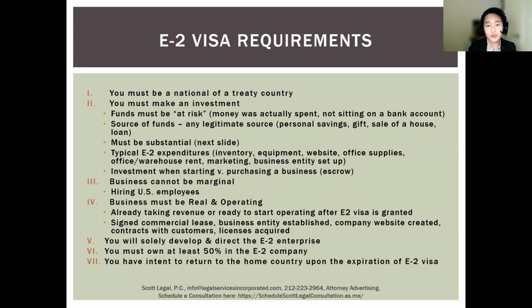So for example, the source of funds can be your personal savings from employment, in which case you would provide proof of you earning that money, for example, through your income tax returns that show that a sufficient amount of funds have been earned by you through employment.